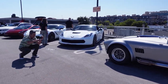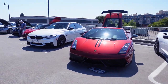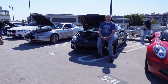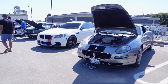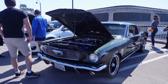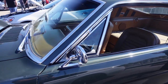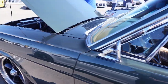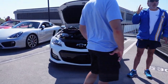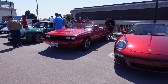Got the Shelbys. Lamborghini. Nicely done Mustang. Look at that. This is like 450 horsepower right now, right? Yeah. What do you need more for? That's a beautiful interior and the color. Very nice. Chevy SS. My Corvette. Mercury. Very cool.